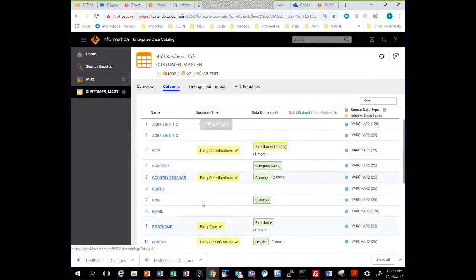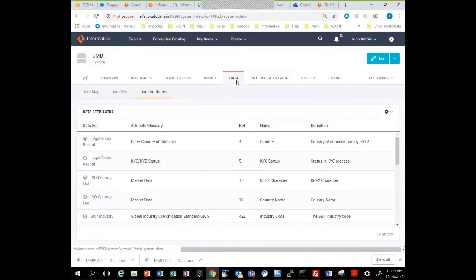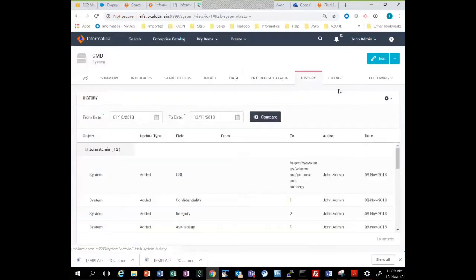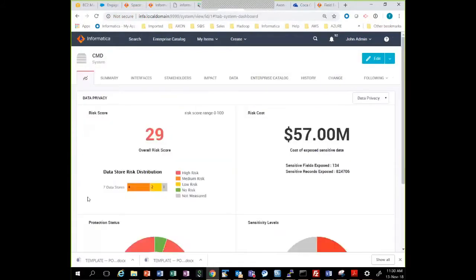And all of these attributes have been curated from the auto scanning of the resources from the catalogue, and they have been moved into the system over here called CMD. We have a full history here, and we can create change requests as well. Probably what I want to do is show you and hand over to Kingsley to show you how these privacy metrics came about.